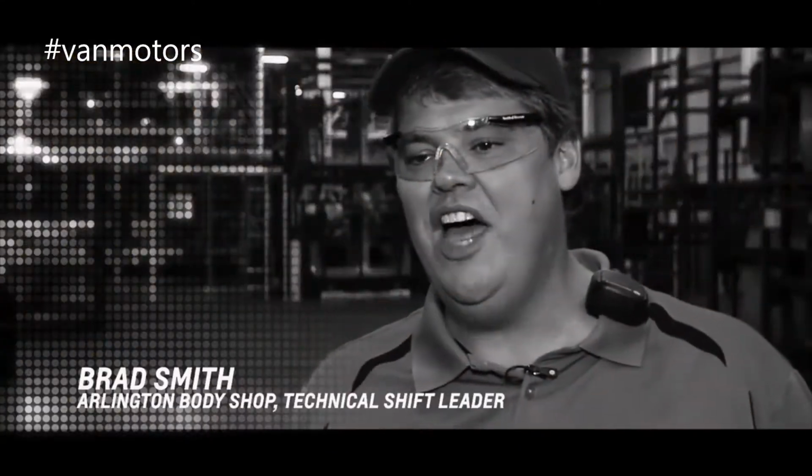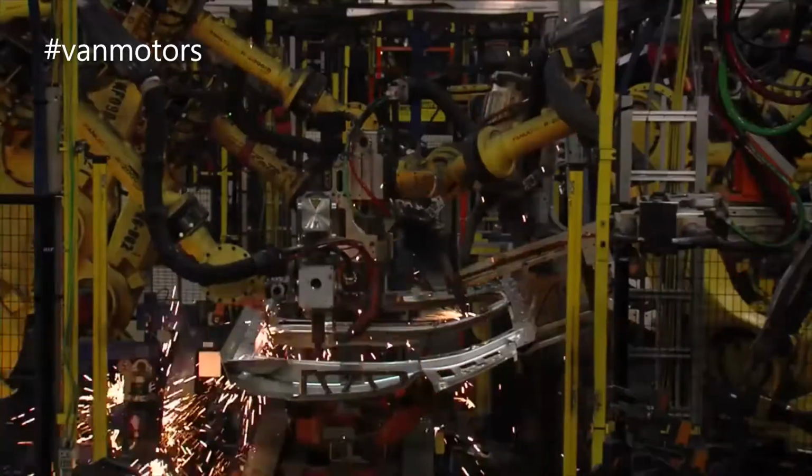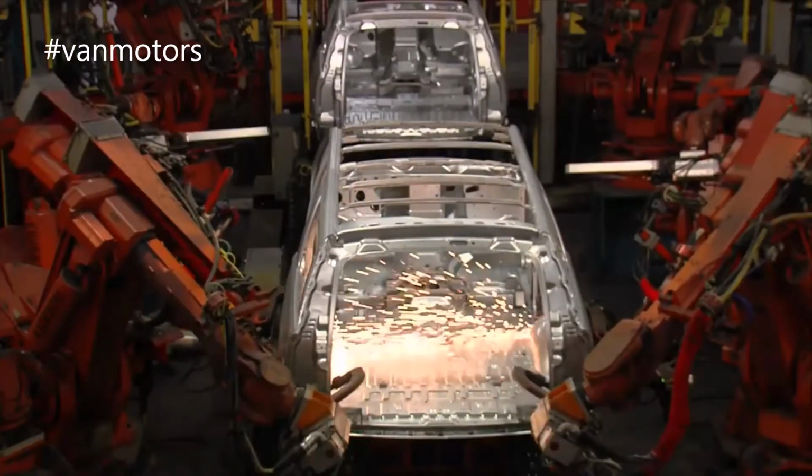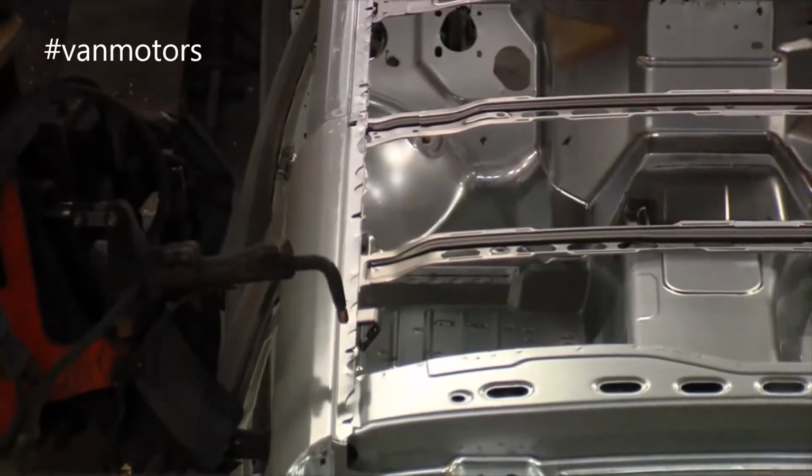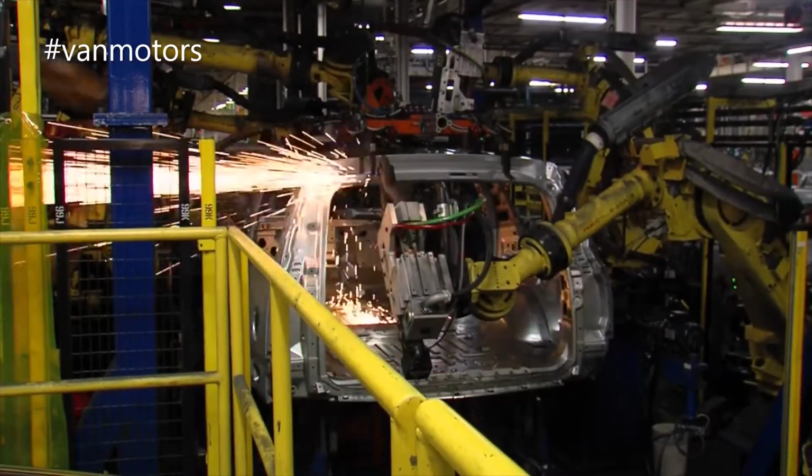Body shop takes a whole lot of individual pieces of sheet metal. We put them through tooling stations, we weld them, we join them together with sealer, and at the very end it comes out a completed body, just like what you would see going down the road.